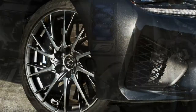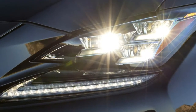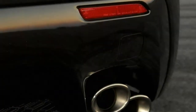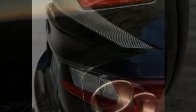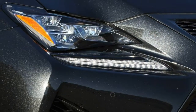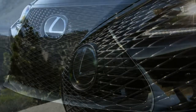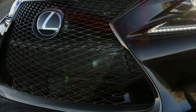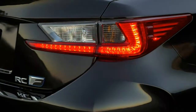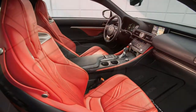The premium package adds a speed-activated rear spoiler, blind spot monitoring and rear cross-traffic alert systems, automatic wipers, water-repellent side windows, parking sensors, heated and ventilated front seats, and carbon fiber interior trim. The performance package adds a rear torque vectoring differential, a carbon fiber roof and a carbon fiber rear spoiler. The all-weather package adds a windshield deicer, headlight washers and a heated steering wheel.